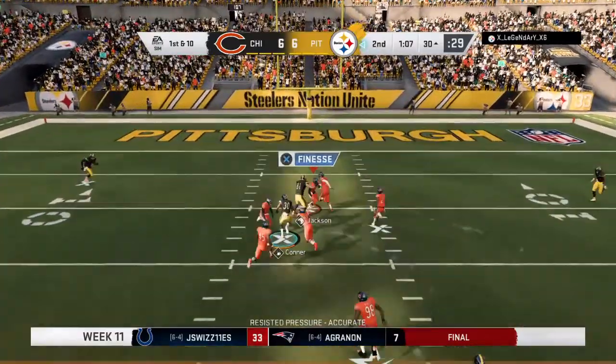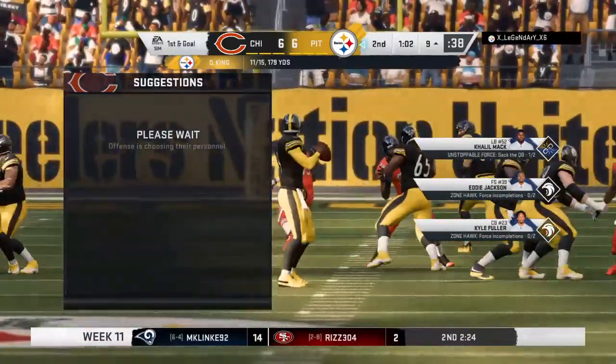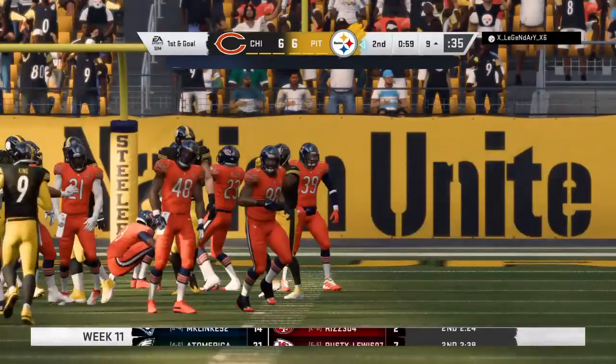Too many defenders out there. Exactly as you described, an interception. And they move this all the way down to the 9. And a nice gain at 21 yards.